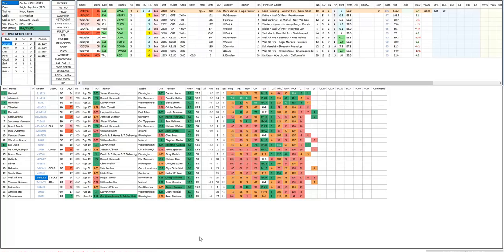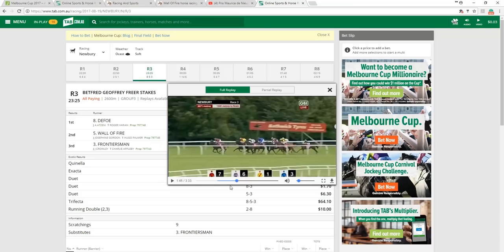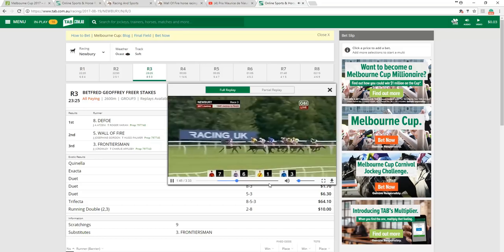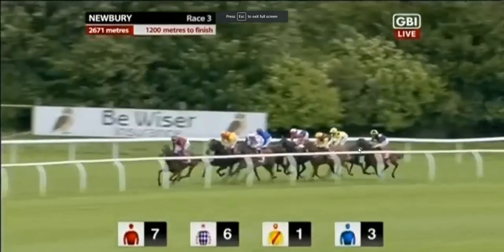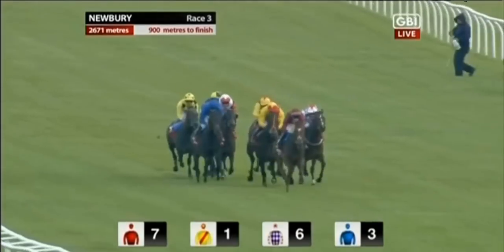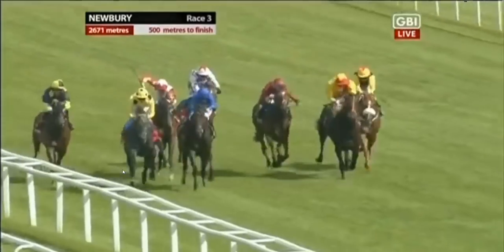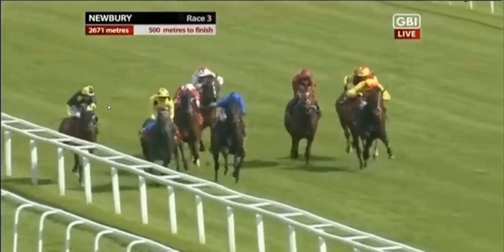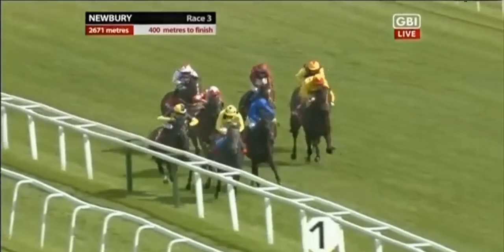The Group 3 2 starts ago. Is this it? So this is behind Defoe. Wall of Fire's back last. Back last, pulls to the outside. So Defoe, the winner, is here. This is Wall of Fire, who looks to be sprinting quite well. Looks to actually show a turn of foot.